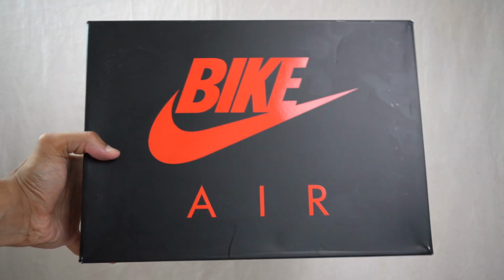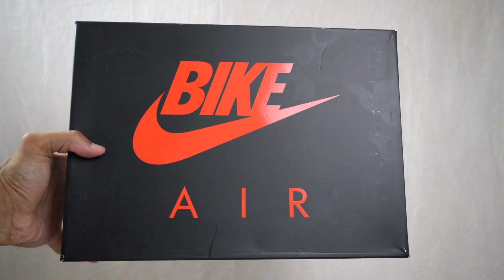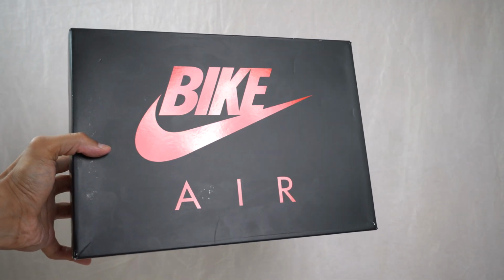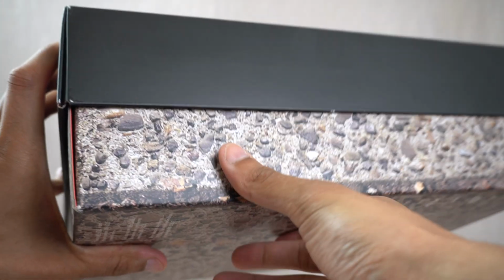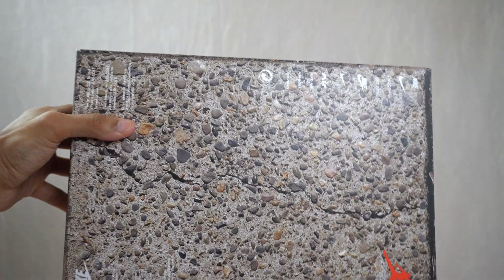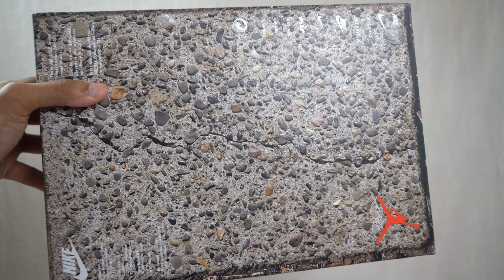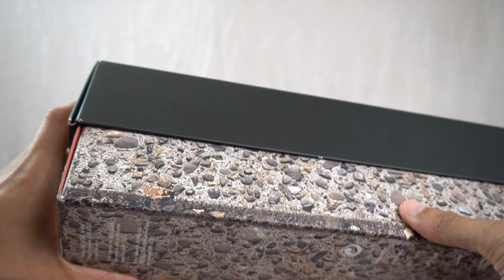Let's start off with the box. You get a very unique box here. It's never really been done before. We have the Nike Air logo here changed to Bike Air, which does look pretty sick, but what actually impresses me more is the rest of the box. It does have this gravel print all over it, and this print is actually taken from Nigel Sylvester's actual grandma's driveway. And what's really cool about it is also the way it feels.